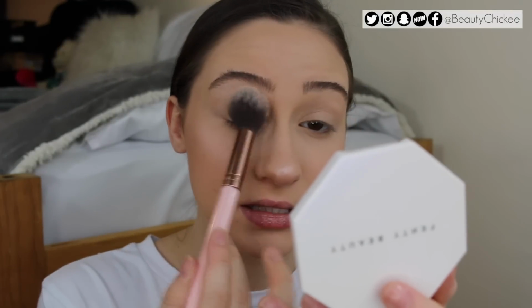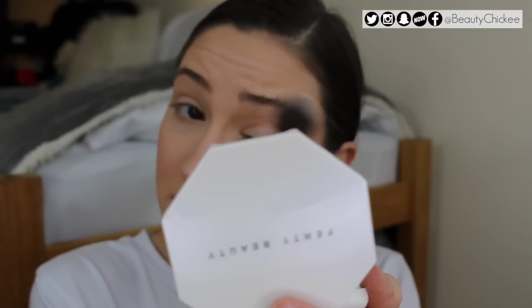Look at that highlight, wow. And then I'm applying it to my other cheekbone as well. Look at that. Freaking popping. Applying it to my nose. Ready? Boom. And then to my eyelids, because I don't really do anything to my eyelids, so I feel like applying some highlighter to them just kind of wakes them up and does a little something.